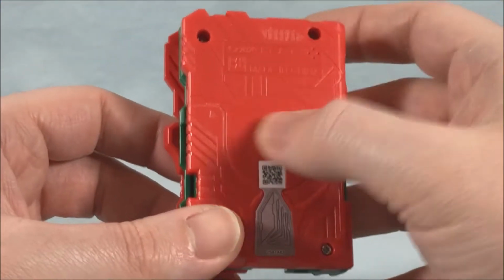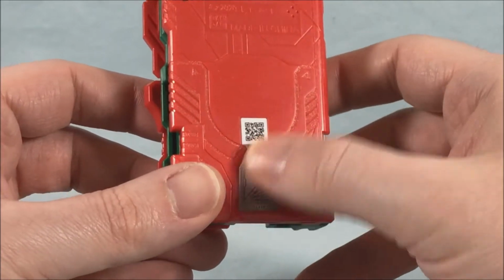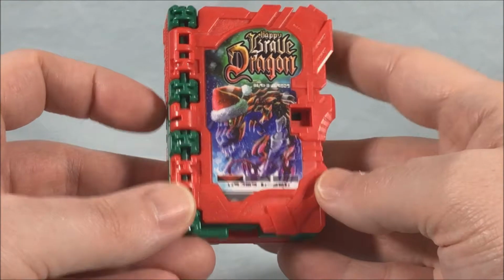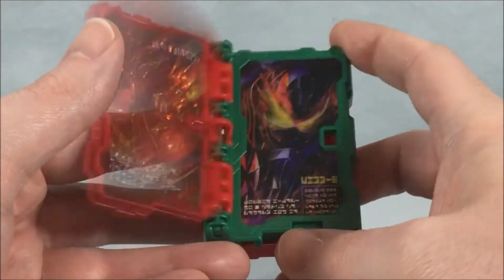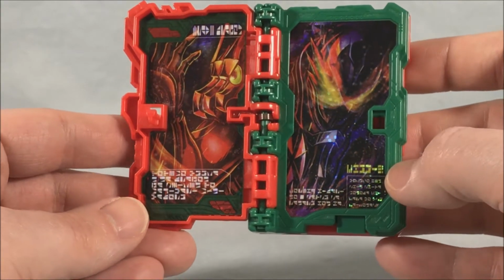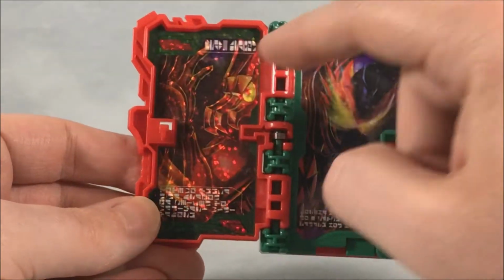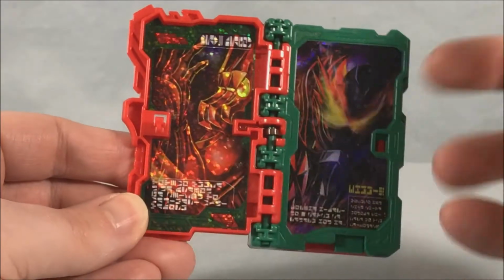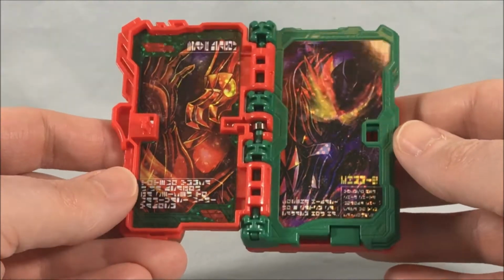So no battery compartment, no speaker on the back, got the QR code and the sticker for the book emblem here on the back. And then you just have the button down here to pop it open. But very fun glittery stickers on the inside. I think that's kind of fun. And they have a green motif to make it look like there's a page over here, even though it's just the inside of the book. So I think they did a good job with that.